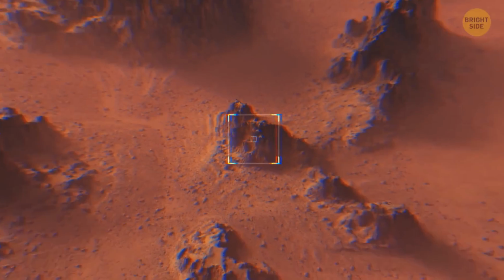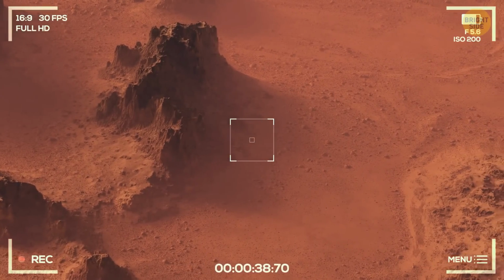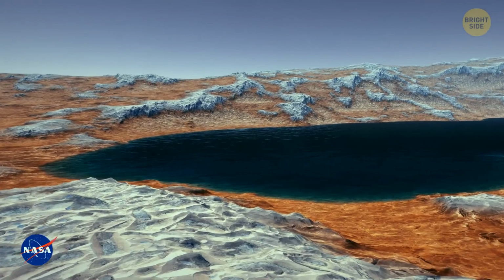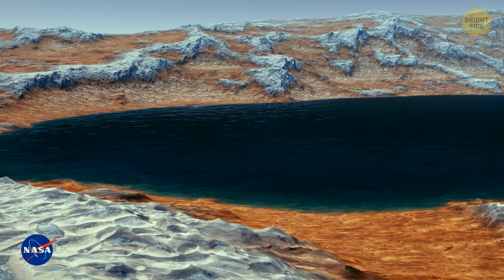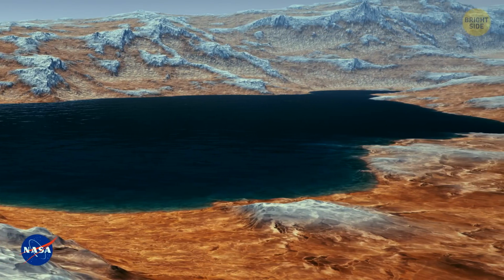In 2013, NASA reported an ancient freshwater lake that could have been a hospitable environment for microbial life. This is evidence now that liquid water once flowed on Mars. This confirmation suggests that Mars could have had the necessary environment to support life. But what happened to the water on Mars?